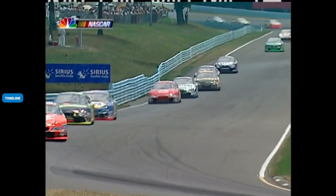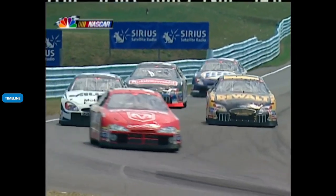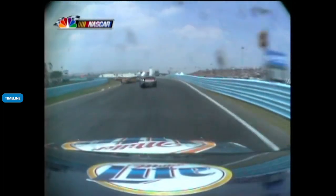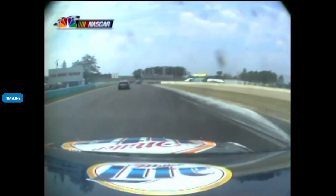Well, Kenseth gets a great run. He sees the guy start braking. He said, I'm going to outbrake them. And he goes in there and gets too much rear brake going. Yep. And around he goes. He may even have gotten a little bit of a wheel hop there as well. And what happens with the wheel hop is if you get too much rear brake, the rear will jump and the rear tires actually come off the ground.